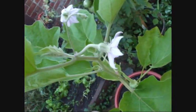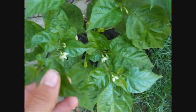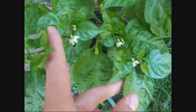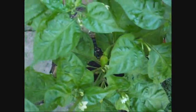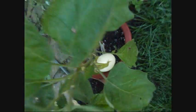Eggplant's growing. Hopefully I'm going to get some more flowers and some more eggplants. The Jamaican Habanero is starting to put on peppers. As you can see, it's got quite a few peppers, so we're getting pretty excited for those. And the white eggplant is really taking off pretty well.